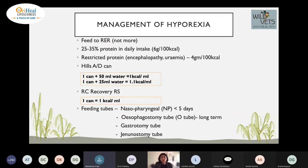I mentioned feeding tubes. Our options include a nasopharyngeal tube, which is basically a tube that is fed into the pharynx from the nose. I will be showing this to you next time. This is a short-term tube which can stay for less than 5 days. For a longer term, suppose you have a CKD patient or a cancer patient or some jaw surgery and you want a tube for a longer time, you use an O tube or an esophagostomy tube, which is more long-term. These are what we commonly use in the clinic. There is also a possibility to use gastrostomy and jejunostomy tubes, especially in vomiting patients, but these are more complicated and can lead to more severe complications.